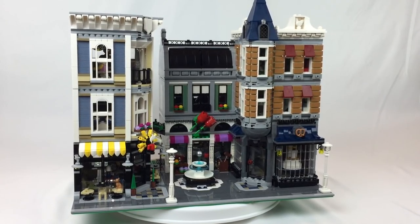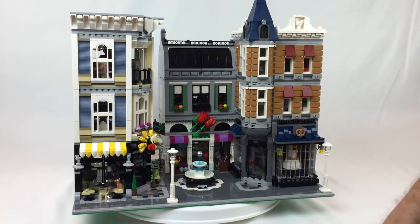Well, friends, we finally got it all together. That took like 8 hours, forever. But I guess that's a 4,000 piece set, so, you know, that's not too bad. But I absolutely love this. Excuse me, I'm kind of sick. It has all kinds of pieces that I haven't really seen before. I'm not sure if they're new or not, but they're pretty awesome. I'll go through some of them as we get to it.